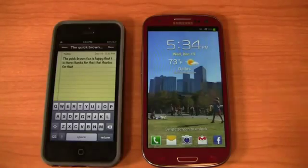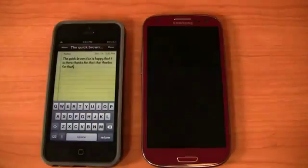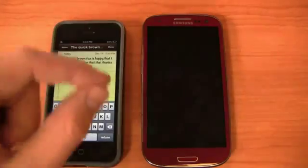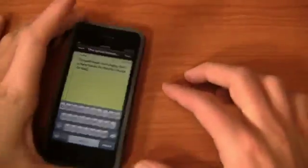Now, let's take a look at the features. This has A, B, C, D, and E. This only has A, B, and C, and it does D and E differently. And we can evaluate the features a little bit better now, as opposed to stopping the conversation at the fluidity point and just saying, okay, fluid, iPhone wins. And that's what I like about the Galaxy S3 as opposed to the iPhone 5.